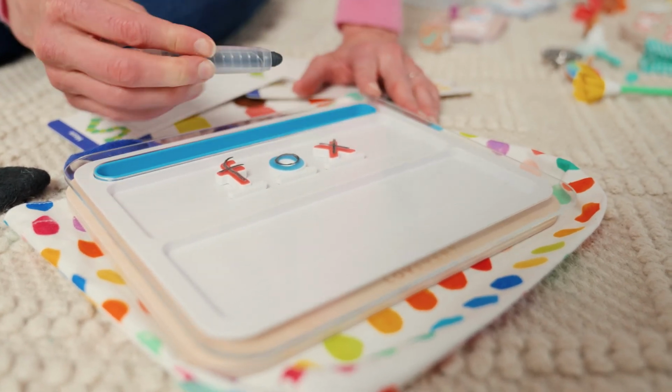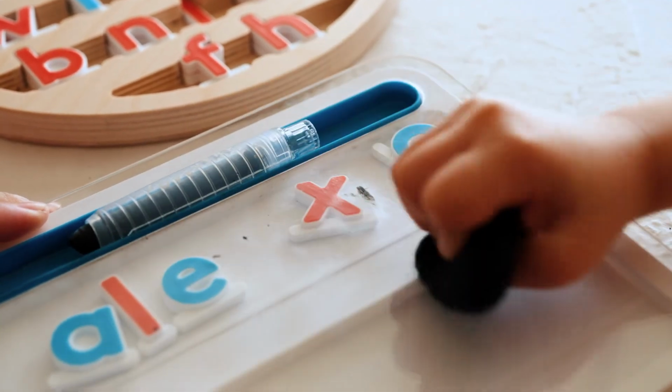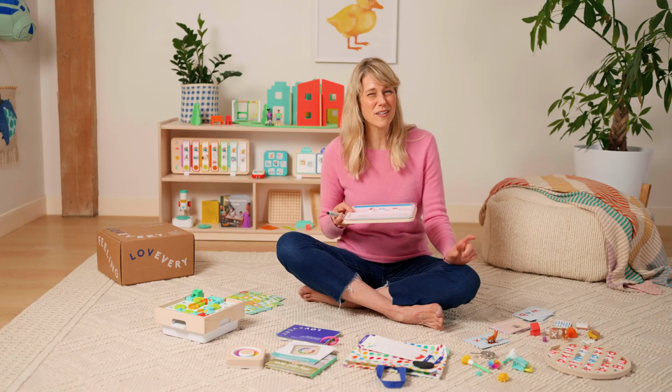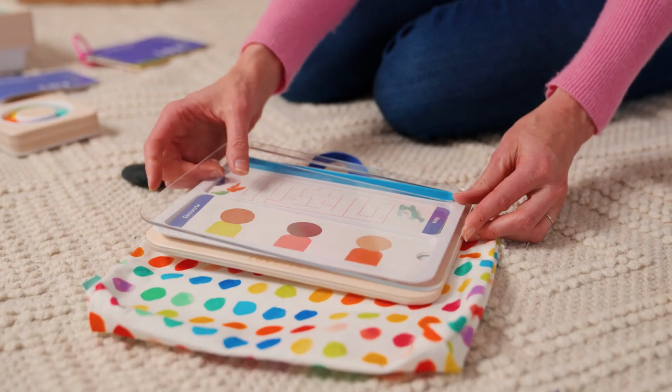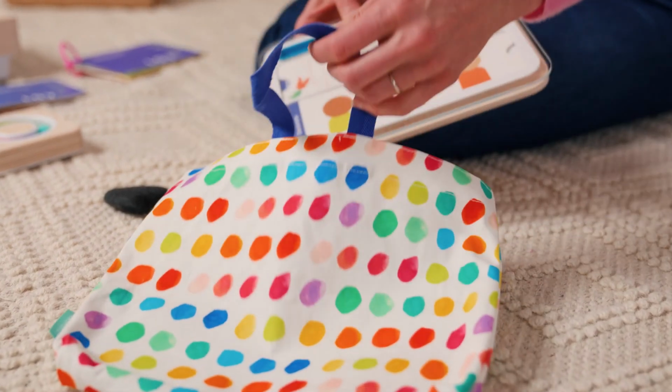And by the way, this writing utensil isn't ink-based. It's non-toxic and erasable. Or if you're bold enough to use a dry erase marker, that works too. This is a great travel activity, so it can all be packed into this tote for a screen-free alternative on your next trip.